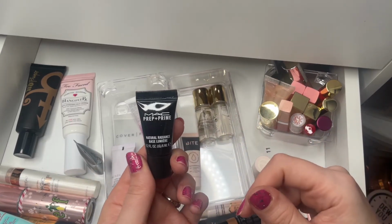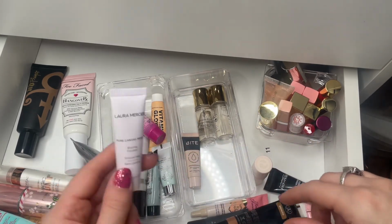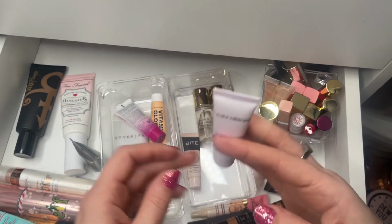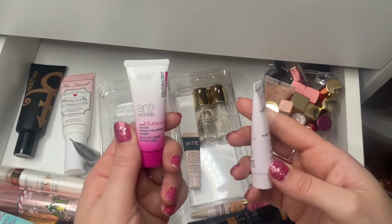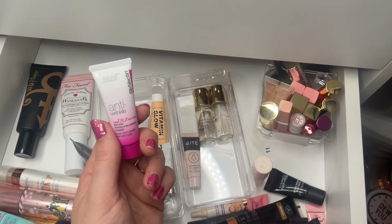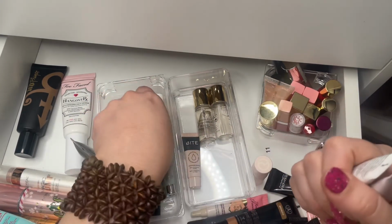Here's another one of the MAC Natural Radiance Base Primers. Then I've got the Laura Mercier. This is the Pure Canvas Primer. Then I've got the Stravectin. This is the Anti-Wrinkle Line Blur Fector Instant Wrinkle Blurring Primer. I could use that on my forehead.